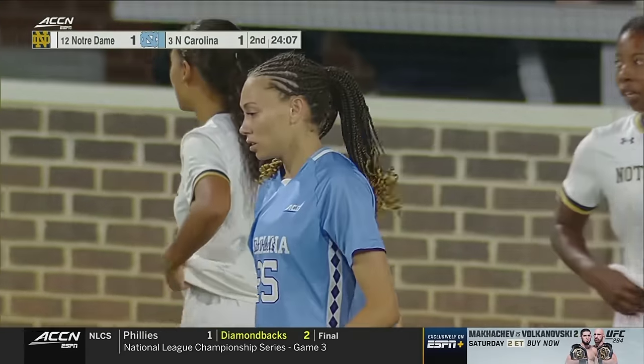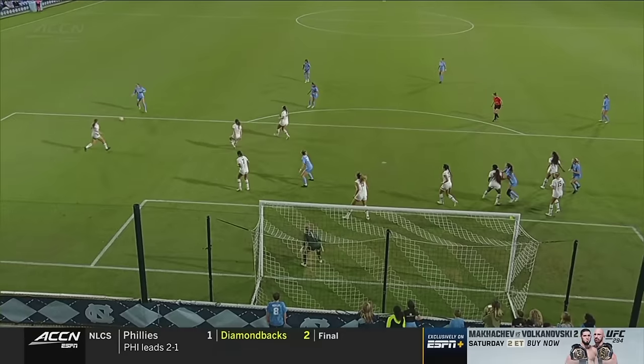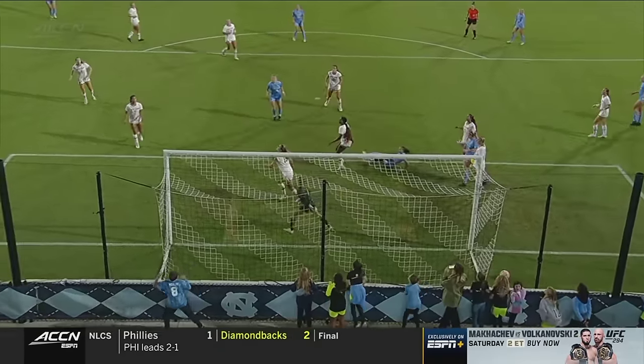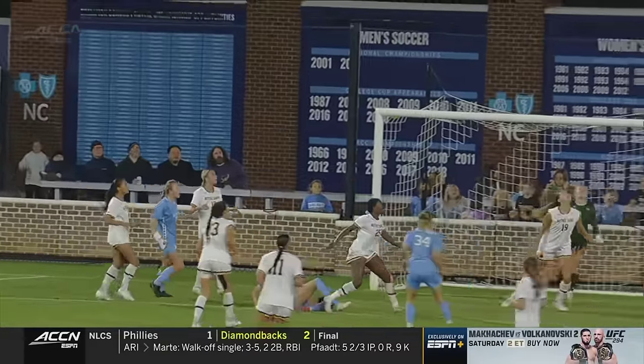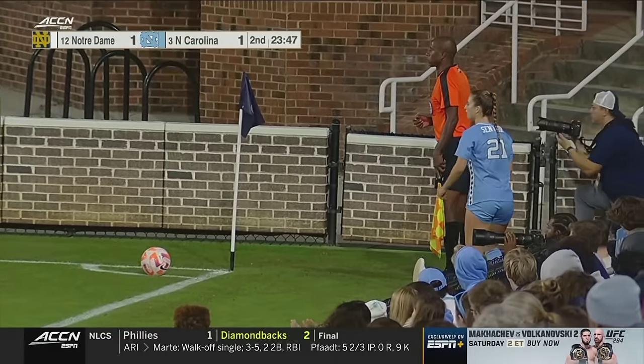That Notre Dame has done well defensively, but I'm not sure from that angle, why not just whip that ball in, give Bell an opportunity to get something on it, because this makes it more difficult for North Carolina to try to get something. Hudson does well defensively to get there first, sends it out for another corner kick for North Carolina.